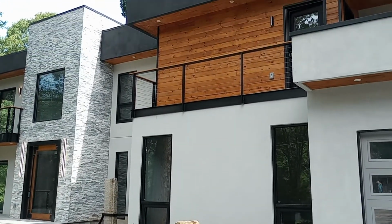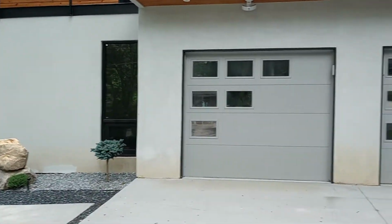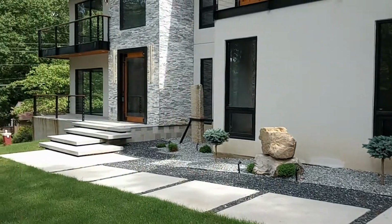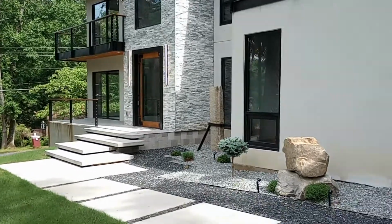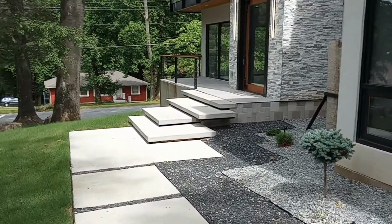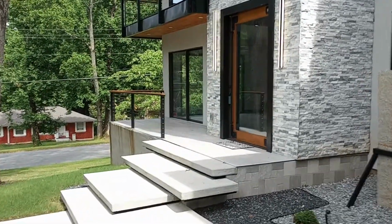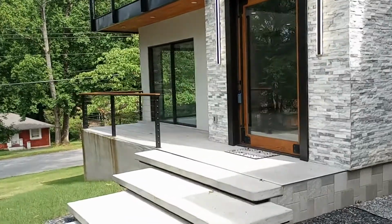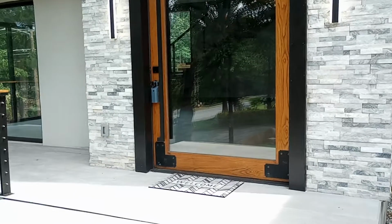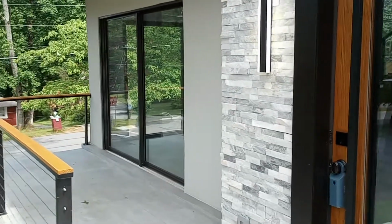Today I am going to show you this lovely modern construction home right inside of Atlanta. Actually, this is a suburb that's right on the border of Atlanta. But we're going to go inside and see this beautiful modern renovation. Basically, a home has been taken down to the studs and brought to this new and wonderful design. Let's go inside, check it out.